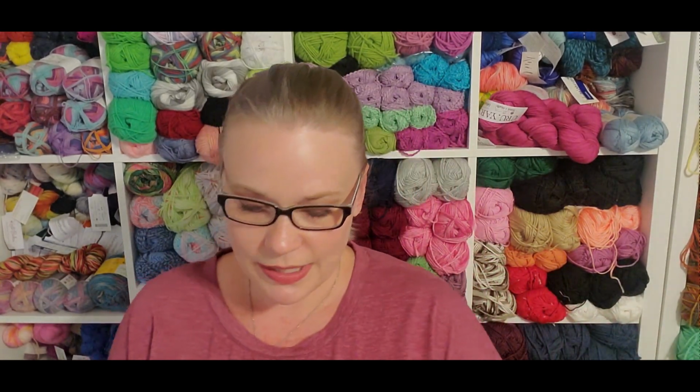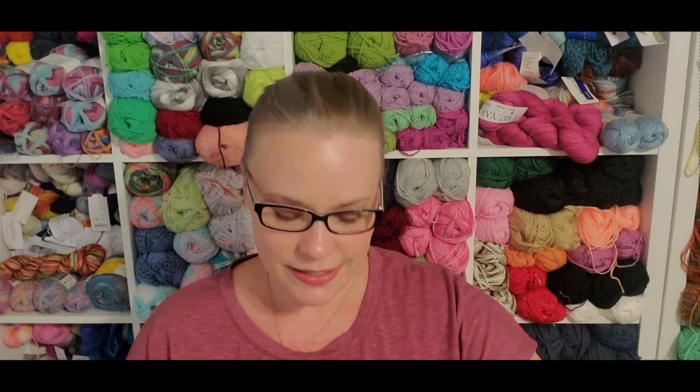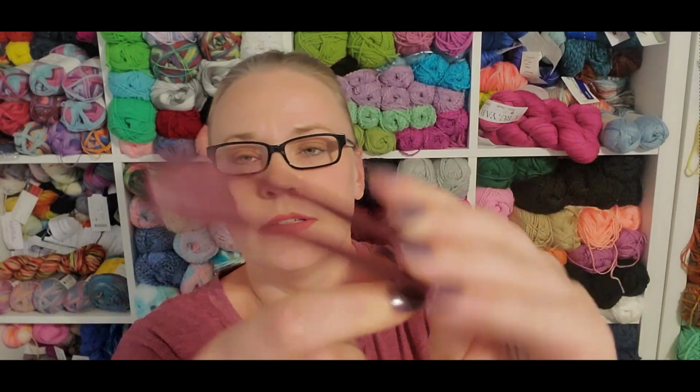This is from Knitting Notions, and this is a shawl pin slash hairpin. Now my hair is not quite long enough to be able to use it as a hairpin because my hair is so fine. But if you have slightly thicker hair, these are pretty awesome. This one is in Purple Heart wood.